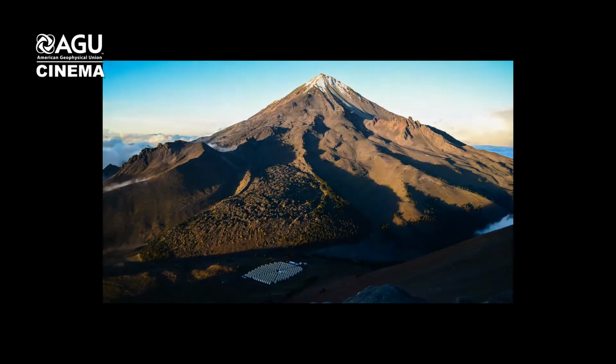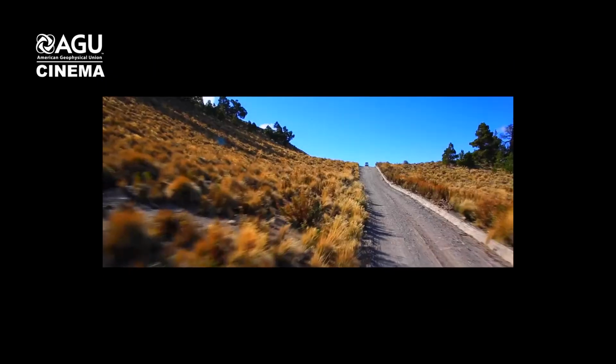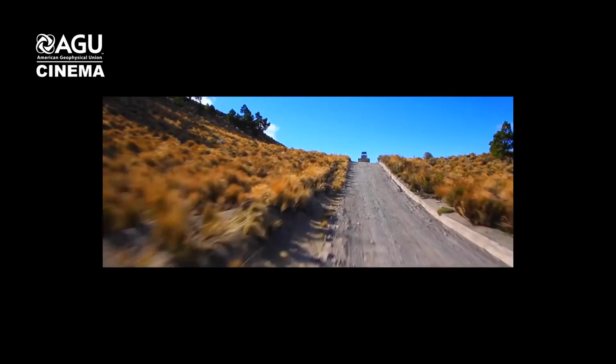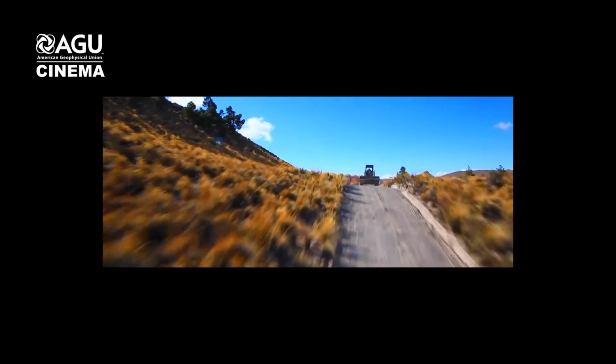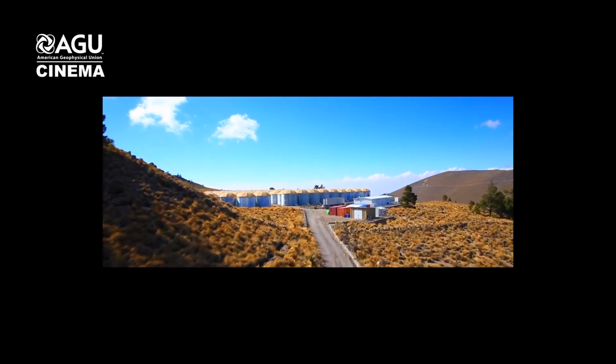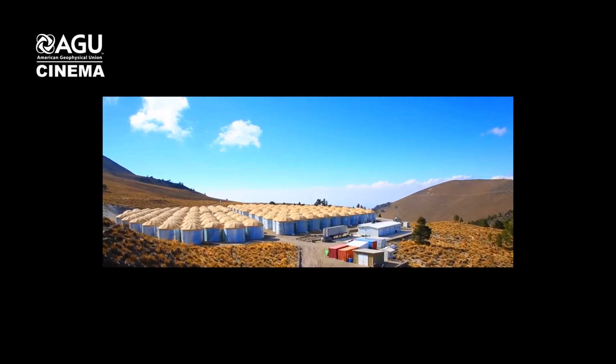HAWC stands for the High-Altitude Water Cherenkov observatory. Well, high altitude because it was built on this mountain called Sierra Negra. It's built at an altitude of 4,100 meters above sea level, so it's very high.